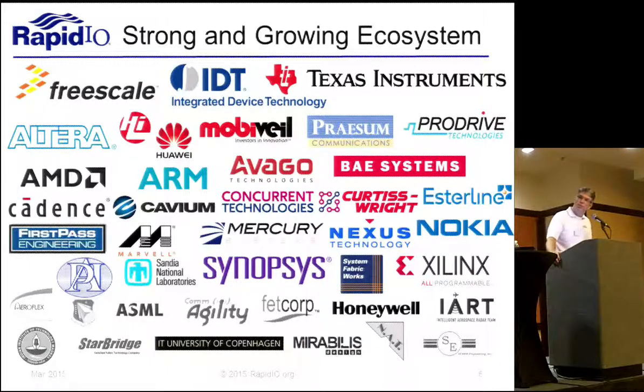The requisite who's who in the zoo. Lots of interesting companies participating in the standard. By the way, the RapidIO standards are completely open. Sorry. On the previous slide, yes.